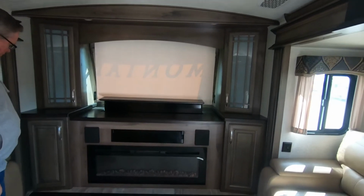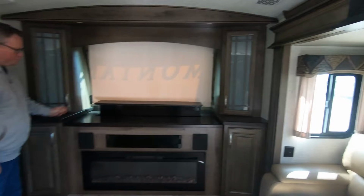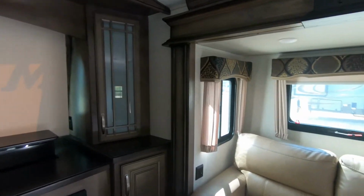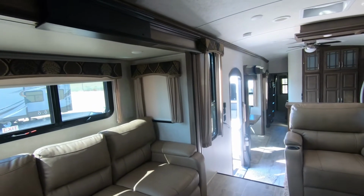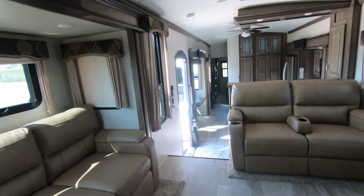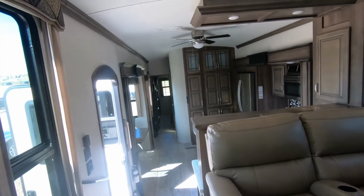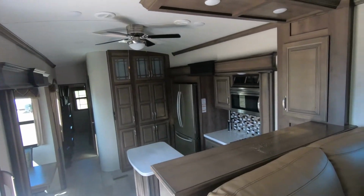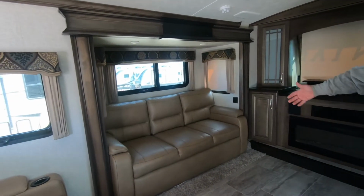Yeah, that's a 40-inch Furrion fireplace. Nice storage on either side. Now, these two end up being fold-out beds, but again, a thing in the floor. Don't like it. I don't care for the color of this furniture, but it's nice and well lit up here. Yeah. This is nice. It is fairly big.